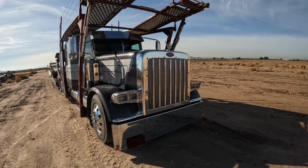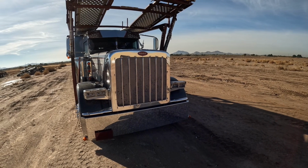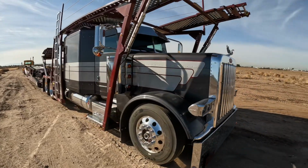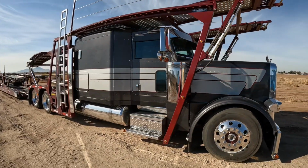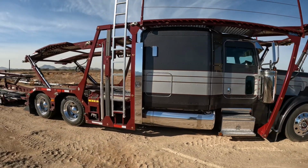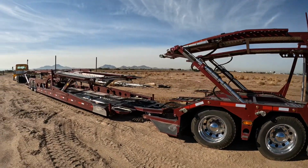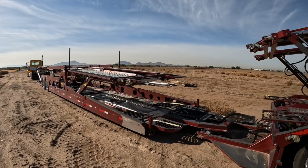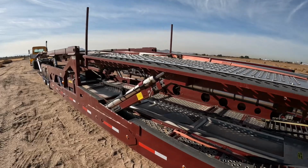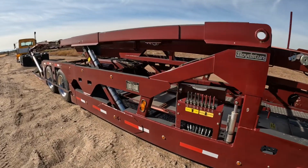It's a little dirty. They just brought this thing in from, well, it was in Oregon getting the rack from Boydston, and then it was in Idaho at Peterbilt getting some paint work done. But do a quick little walk around here. Boydston knocked it out with the rack and the trailer. They do some really good fabrication on these. Their engineering is crazy, the way they put these things together.